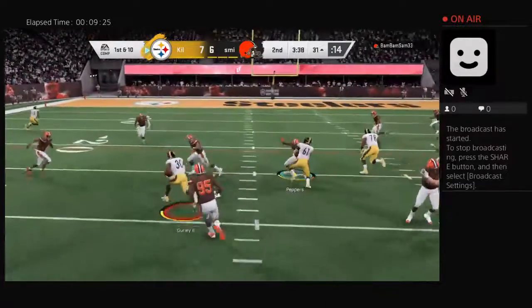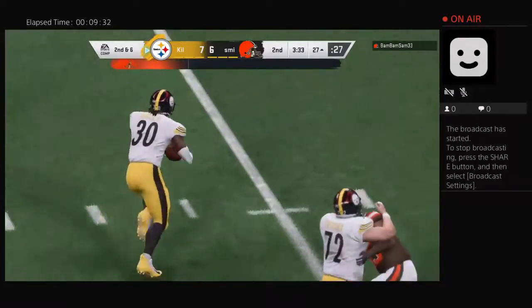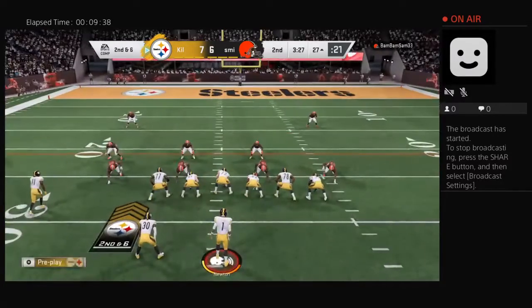Gurley again here on 1st down. Lorenzo Alexander brings him down. I call that play a success. A nice inside run sets up a very manageable 2nd down. A very solid gain on that play.